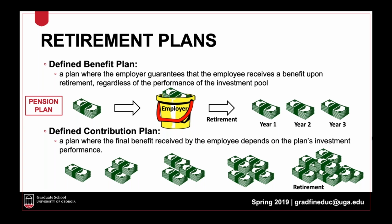And if you wanted to, you could take all of it out in year one, which I don't recommend, but you could decide in year one, you want to take a small amount from it. In year two, you want to take a big amount from it. And you have total discretion about the way in which you dwindle down that pot of money. So the typical defined contribution plans would be things like your 401k, 403b, 457b.